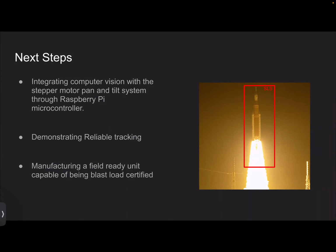After it's functioning at a basic level, the system should be able to demonstrate reliable tracking of objects before converting the design into a field-ready version that can go through the various stages of approval for hardware at NASA, which can be pretty rigorous, as you've seen in the vibration testing video.